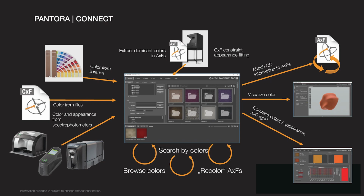And then you can mix and match things, right? You can load color from color libraries. You can load color from CXF files, which is the predecessor of the AXF file, the so-called color exchange format. And you can combine them with other attributes from an AXF file like texture to totally new materials, which will be physically correct. And then you can submit them to quality control or color formulation as we have just seen earlier.